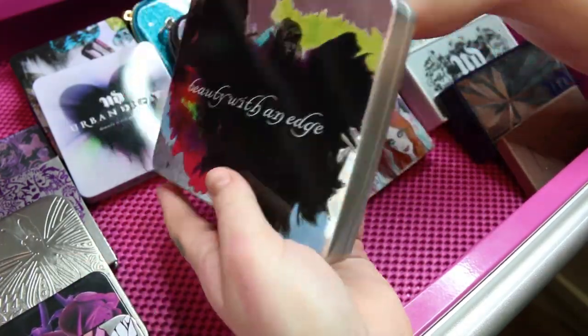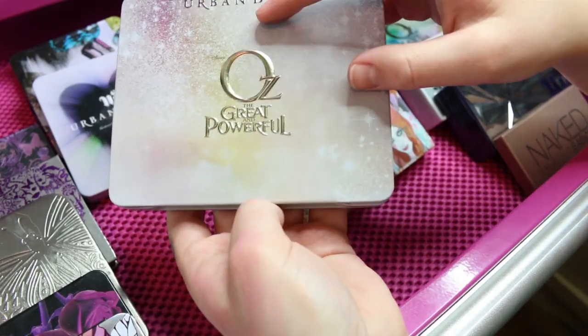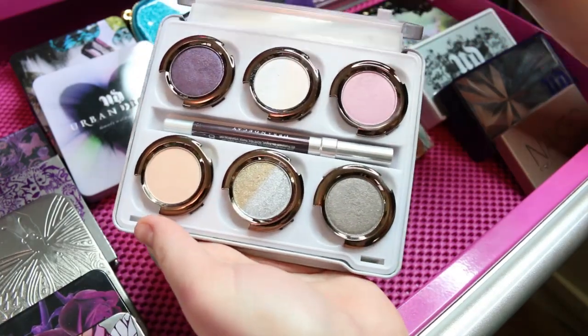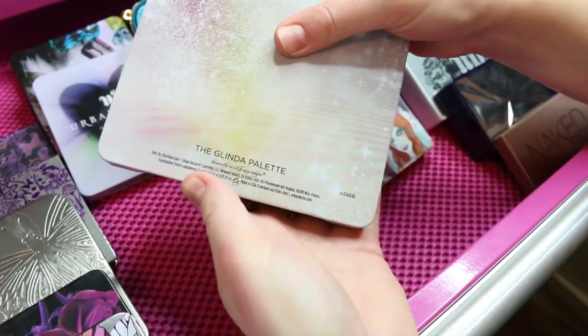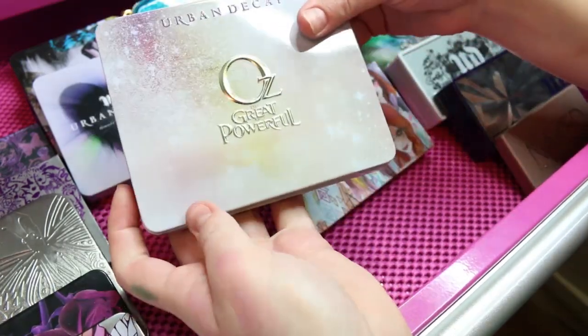Anyways, there's that one. And then we have the Urban Decay Oz Great and Powerful palette. This is the Glinda palette right here. I love these palettes, both of them, the Glinda and the Theodora palette, which I'll show you in a minute. But I think these are so gorgeous. Both of them are just so pretty. And they each came with one of those saturated pencils.